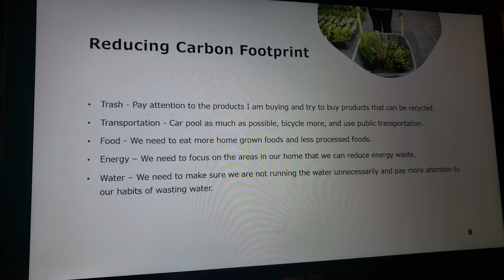So reducing my carbon footprint, paying attention to the products that I'm buying, and how it's packaged is really important. The information we learned in this week's assignment indicated that virgin products take a much longer time to degrade than products made from recyclable material. So I'll be looking for that and paying attention to that a little bit more.